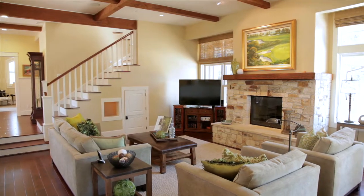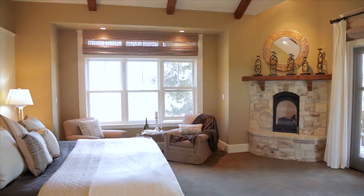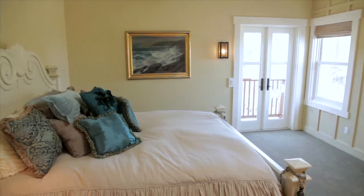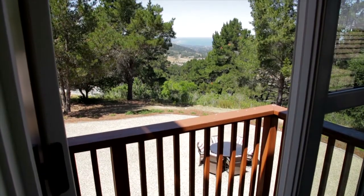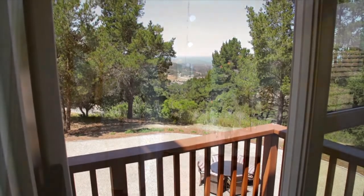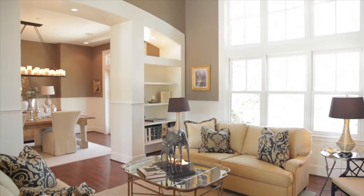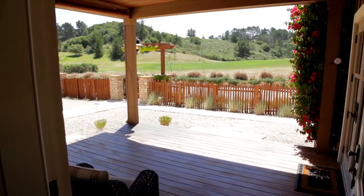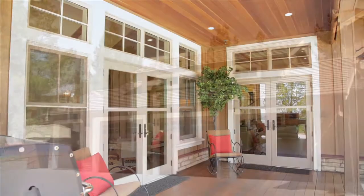The house itself is about 4,000 square feet, first floor master. There's a second guest master in a second story element, so there's nice separation for guests and family. It's a craftsman style home. It's very comfortable. It's called Four Porches, F-O-R-E, because of the golf course, but there are four porches.